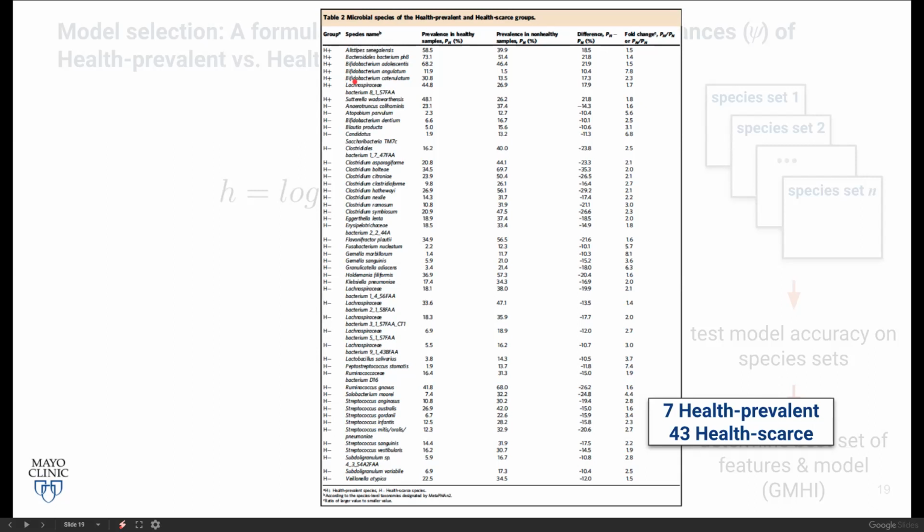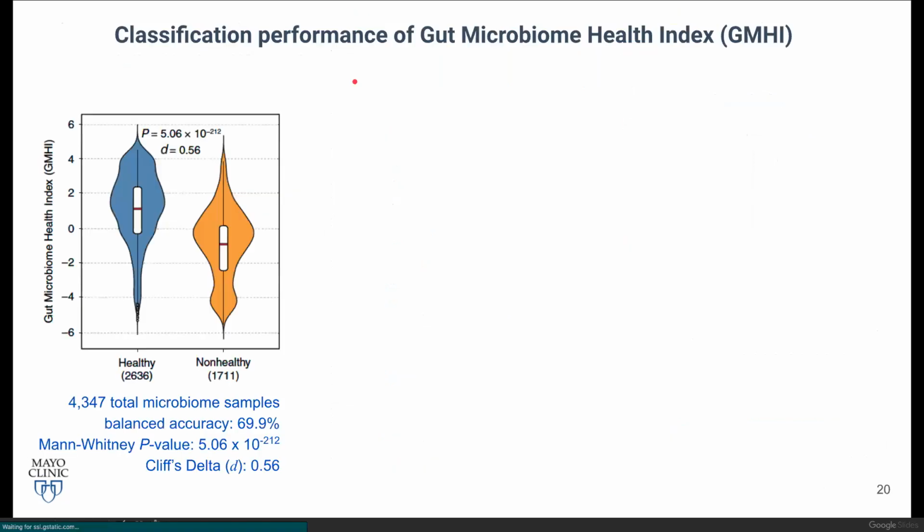Okay, so I just went over how we obtained the training data, how we identify microbes at the species level associated with healthy and non-healthy based on frequencies, and how we designed the mathematical formula that can be used as a classifier to distinguish a microbiome sample as either healthy, which is no disease, or non-healthy, which is having a disease. So what do our results look like?